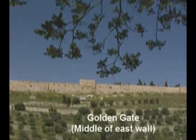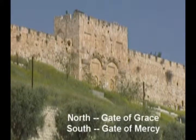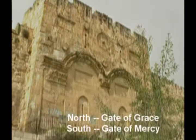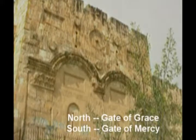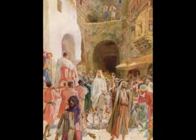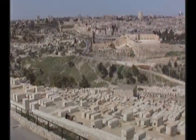Golden Gate. The Golden Gate is located in the middle of the eastern side wall. The gate is divided into two gates, both blocked today with bricks. The northern gate is called the Gate of Grace, and the southern gate is called the Gate of Mercy. The Christian tradition marks the Golden Gate as the gate through which Christ entered Jerusalem on Palm Sunday.